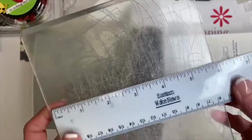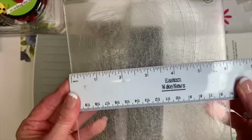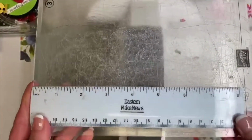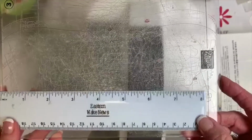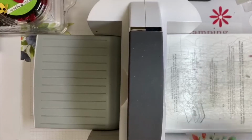And Anita had asked about the dimensions of the cutting plate. It is 6 inches, Anita. And it's probably about 8.5 inches. All right, so that'll give you a reference. You're gonna need your cutting pad number 3. You're gonna put down your green circle.